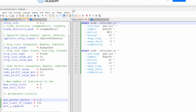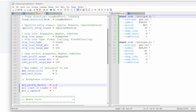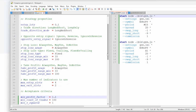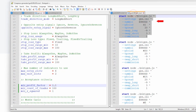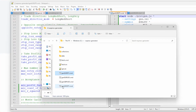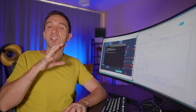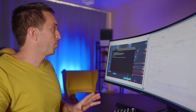So let me put it right on the screen, and you will see that right in here I have the settings or the EA parameters I want to see, like what stop loss, what take profit range, what acceptance criteria, and on the right side I have the assets. Here is, for example, euro dollar that I have for the euro yen. But if that looks too complicated for you, I'll just show you how it works. I will open the Express Generator folder and I will just double click on the euro yen command script, and it will start generating strategies fully automatically on my computer.